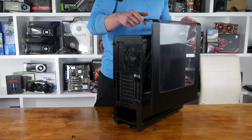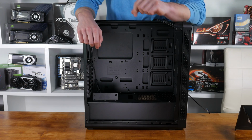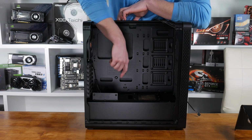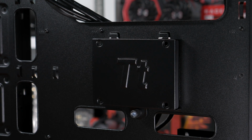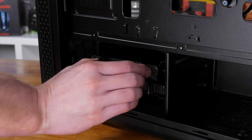Inside, everything's very easy to access, largely thanks to that gull-wing door. In the main chamber, we find the motherboard tray, which supports standard ATX boards. Along with a good number of cable management holes, there are mounting locations for 3 2.5-inch drives, along with a 4th on the rear side. Then, hidden in the bottom of the case are 2 3.5-inch plastic drive cages.